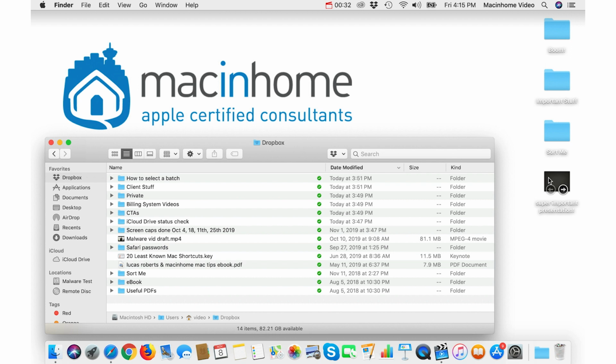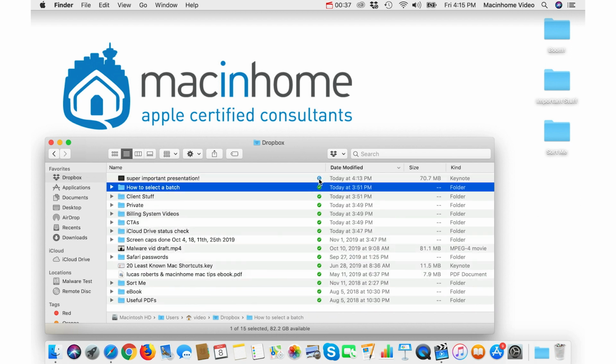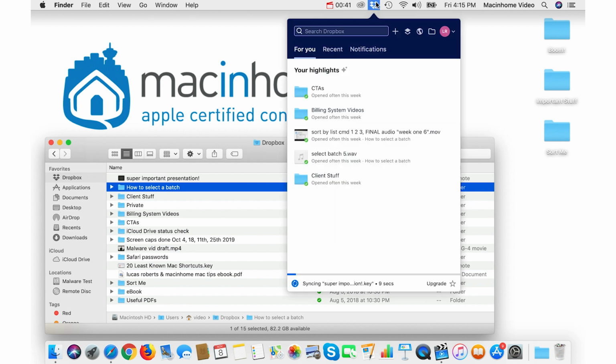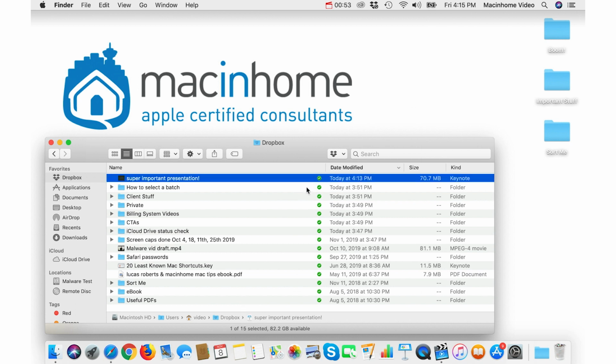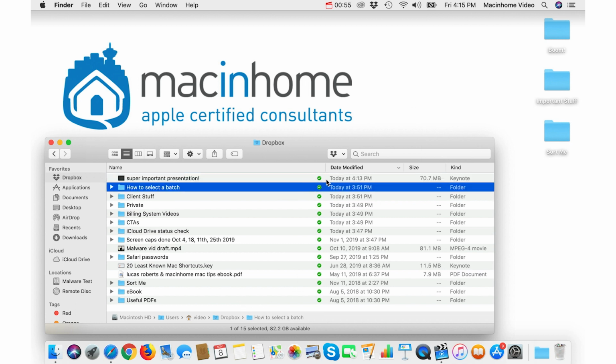And when you add something new, it'll actually show a different icon. It's a little blue upload thing. You can also check the menu here, the Dropbox menu down at the bottom, and it'll show you the status and how much time is left for the upload. And so that's how you check it on your Mac to make sure that the file is actually going to Dropbox. Now you get that nice little check mark.